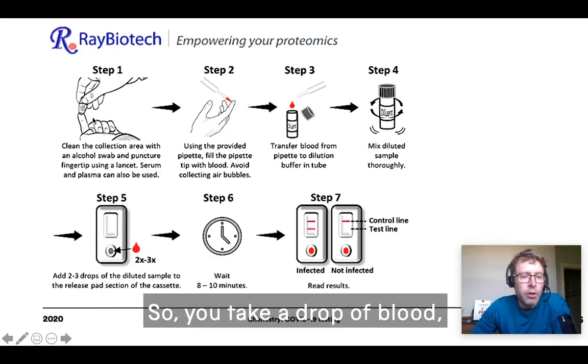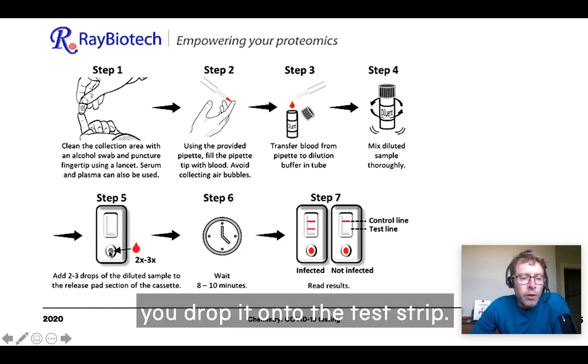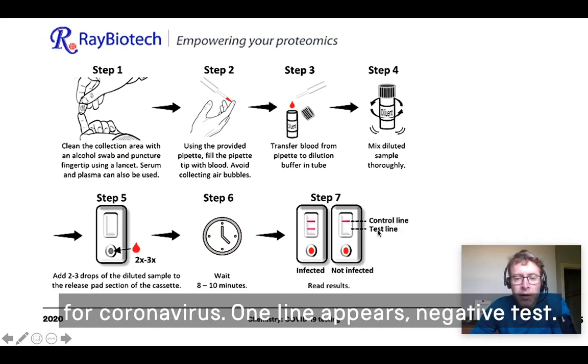So you take a drop of blood, you mix it together, you drop it onto the test strip, you wait a bit, two lines appear, positive test for coronavirus. One line appears, negative test.